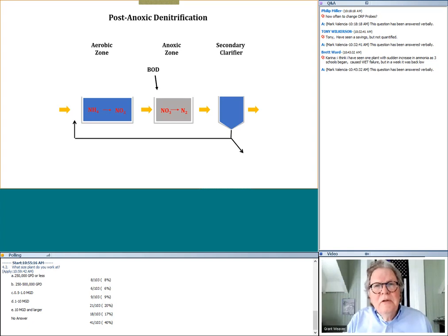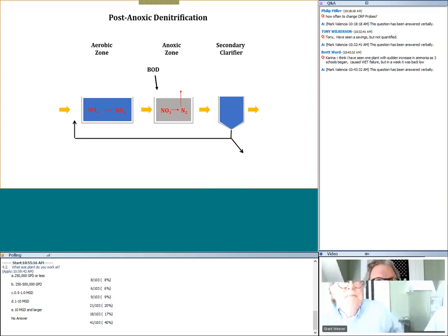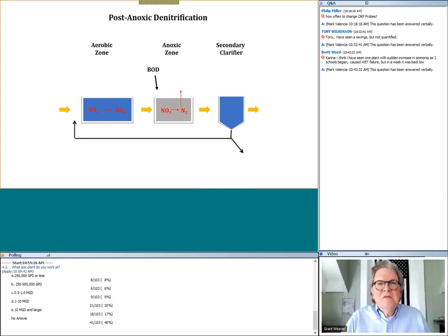With the extra BOD in a zero or low oxygen environment, we're going to get the nitrogen gas. Okay, that's a post-anoxic denitrification. I've run plants like this. They're very hard to dial in. A little increase in ammonia, and you've got to up the BOD. Too much BOD, it bleeds through into the effluent.